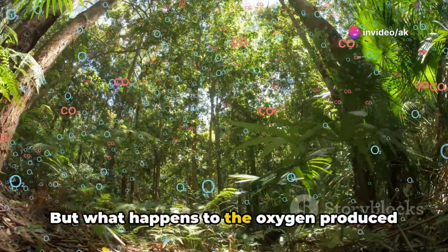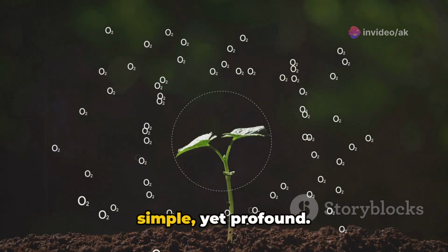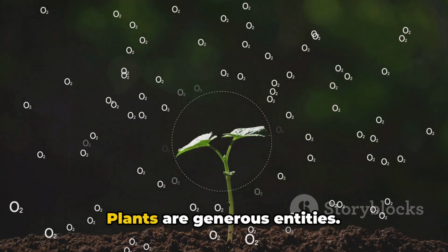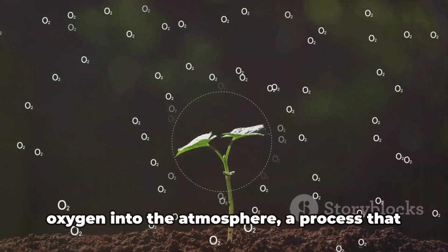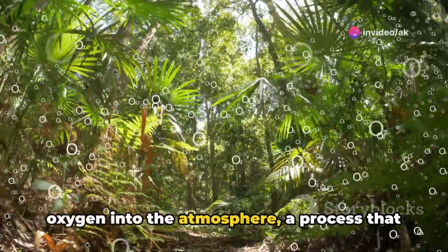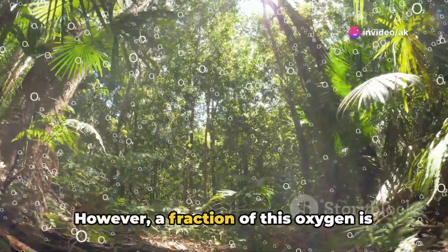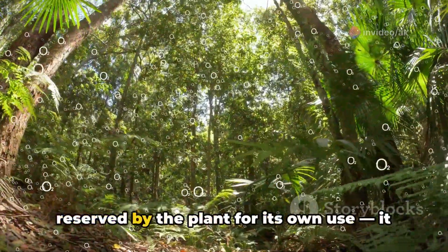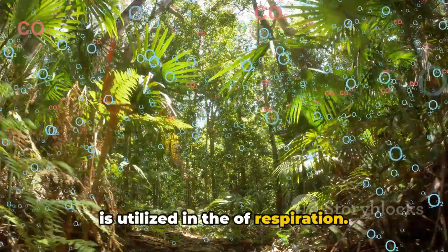But what happens to the oxygen produced during photosynthesis? The answer is simple, yet profound. Plants are generous entities. They expel a significant portion of this oxygen into the atmosphere, a process that benefits all aerobic organisms. However, a fraction of this oxygen is reserved by the plant for its own use. It is utilized in the process of respiration.